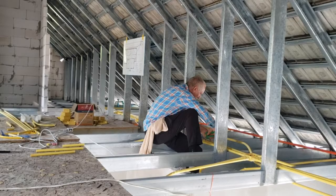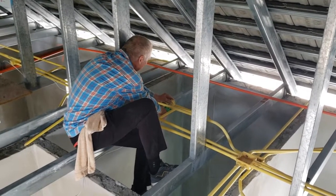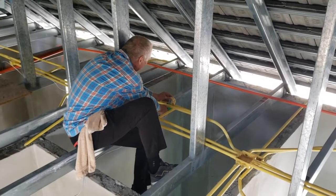The electrical system is off-grid solar powered. We will make a video especially about this, as it is too complicated to show here.